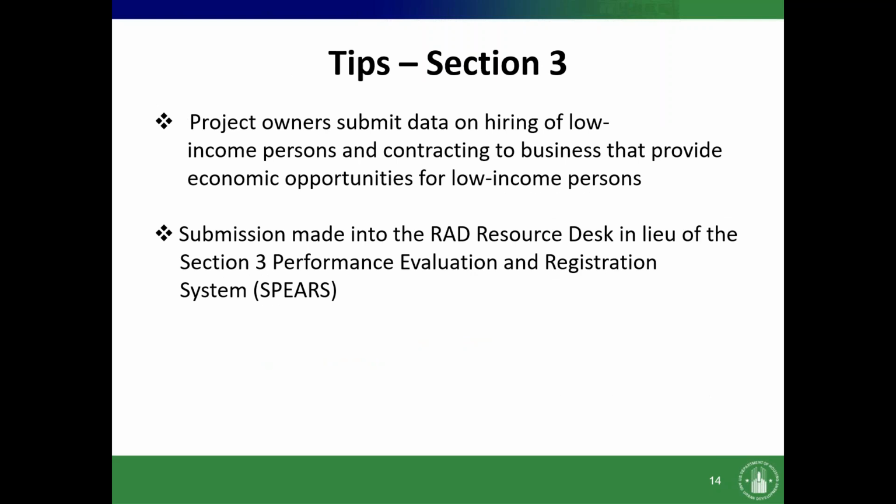Project owners submit data on hiring of low-income persons. Oh, my bad, I'm sorry, I forgot. This is Section 3 information. Project owners submit data on hiring of low-income persons and contracting to businesses that provide economic opportunities for low-income persons. Submissions made into the resource desk in lieu of the Section 3 Performance Evaluation and Registration System, better known as SPERS.